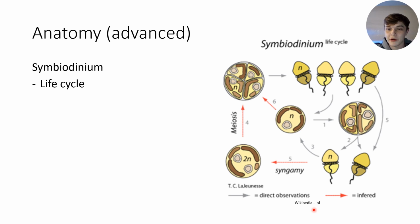But basically what they were doing was trying to have the whole life cycle of zooxanthellae described. And these gray arrows here are direct observations they made under the microscope. So they saw all of these structures except for this hypothetical one here. These ones here were kind of inferred because you couldn't have these structures without a structure here that could have divided into it. So this is a rudimentary and theoretical model.